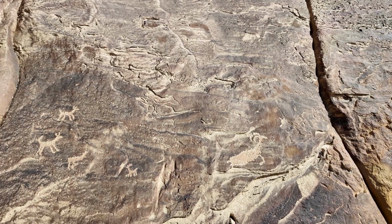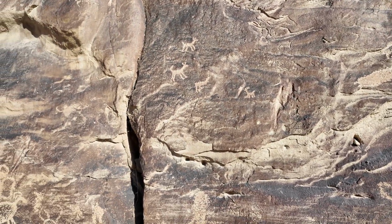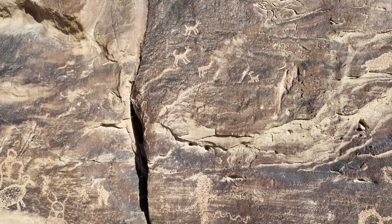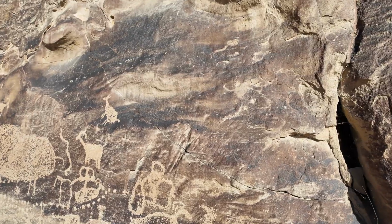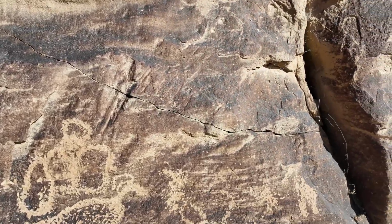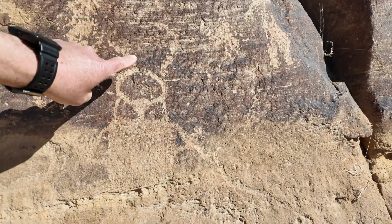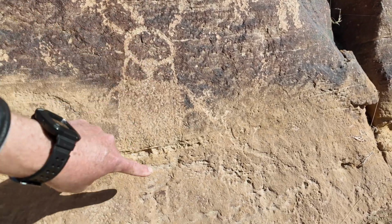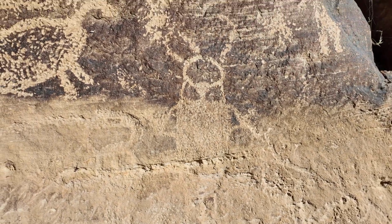And then they've got the, we looked at this one earlier, pod people one, right downside there. This looks like a giant beetle. Right down here. Get the head with the pinchers. The body, looks like the shell. Tell me that doesn't look like a giant beetle.